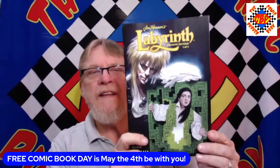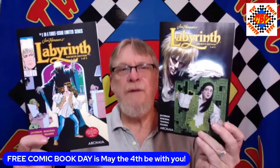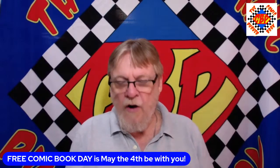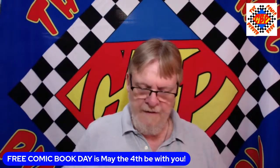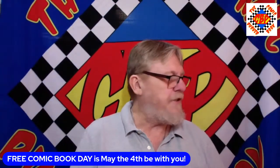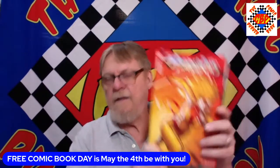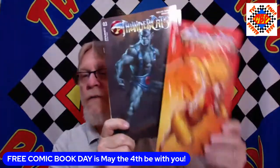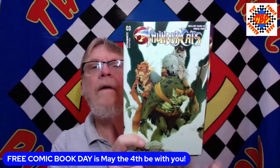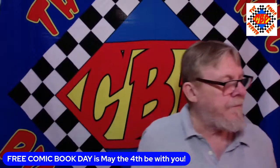Labyrinth, 1 of 3. This reprints the original Labyrinth comic book from way back when. It's going to be a 3-parter, reprinting those. A special reprint. It's called the Archive Edition. Got a little bit of the Labyrinth on the back cover. Thundercats, you saw the variants for Thundercats earlier. These are the regular variants and the main cover for Thundercats. Thundercats number 3.